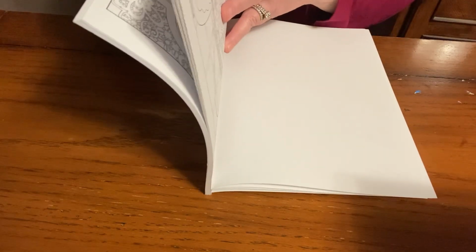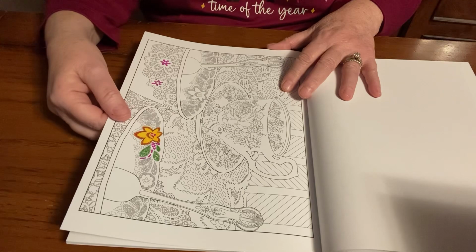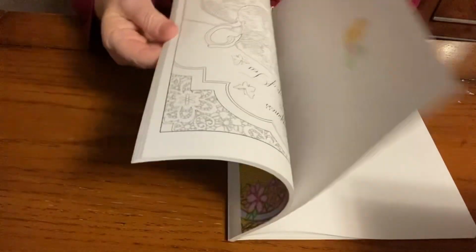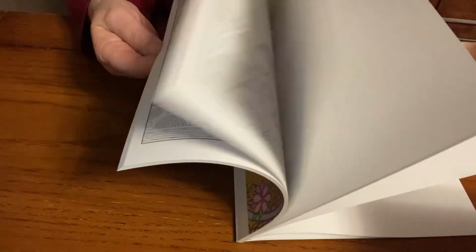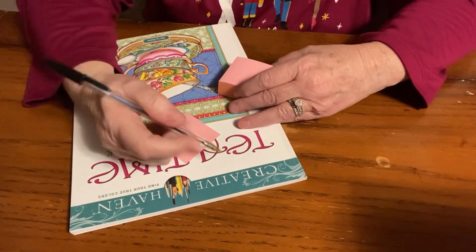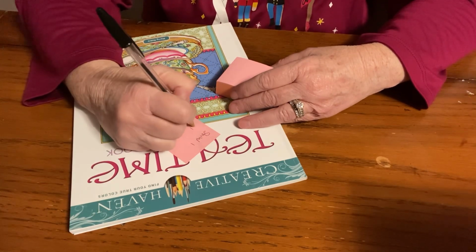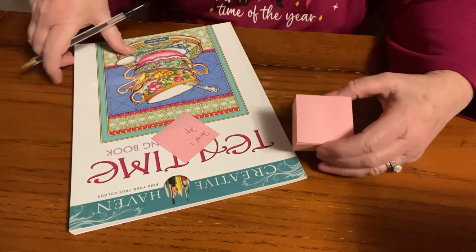Oh, I started a page right there and just did a little bit in here, and I think that's all I've done in here. So I'm just gonna put started one page. And definitely, I might even just rip that page out and gift this book to somebody else.